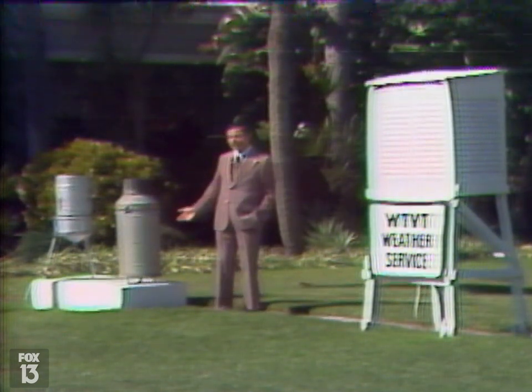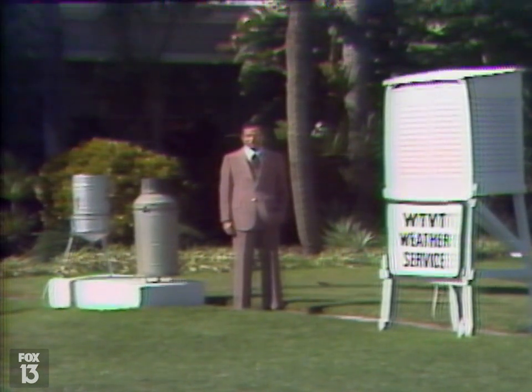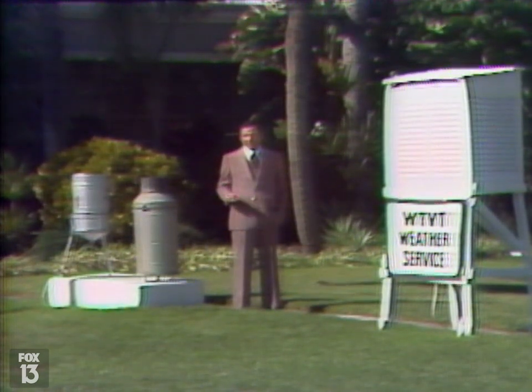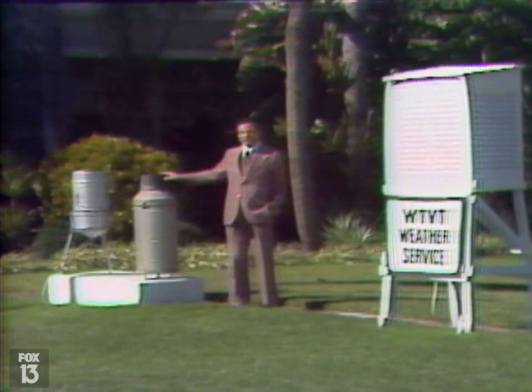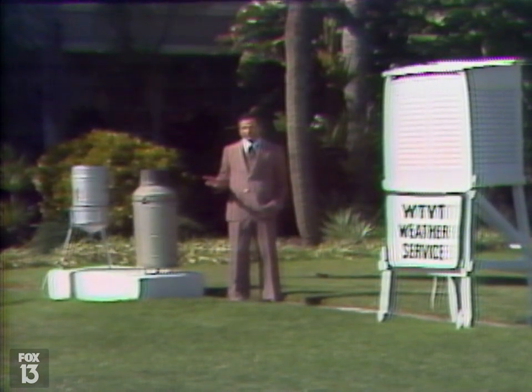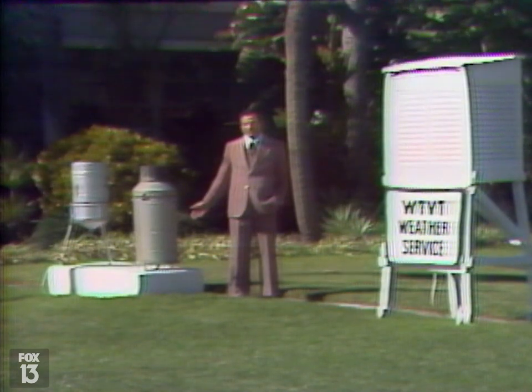Behind me are two rain gauges. Now we have two because we get so much rain in Florida. Yes, that's partially true. But we find that when there's extremely heavy rain, one type of gauge works somewhat better than the other. Let me give you an example of that. This first gauge actually weighs the amount of water that falls from the atmosphere, and it records this on a chart located in the bottom of the instrument.